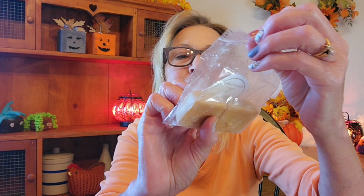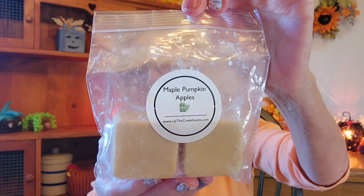And then day 16, Team Apple or Team Pumpkin. And I went with both. I warmed from Up the Creek Maple Pumpkin Apples. This is so good, you guys. The only downside is it only lasted for a couple hours. But it's amazing, I'm here to tell you, so amazing. The scent alone. Well, I will buy more of this.